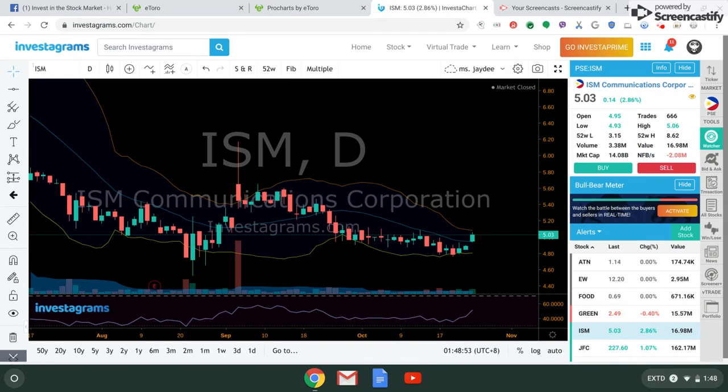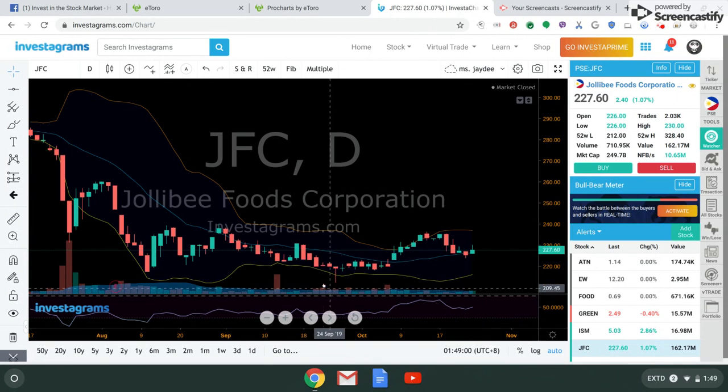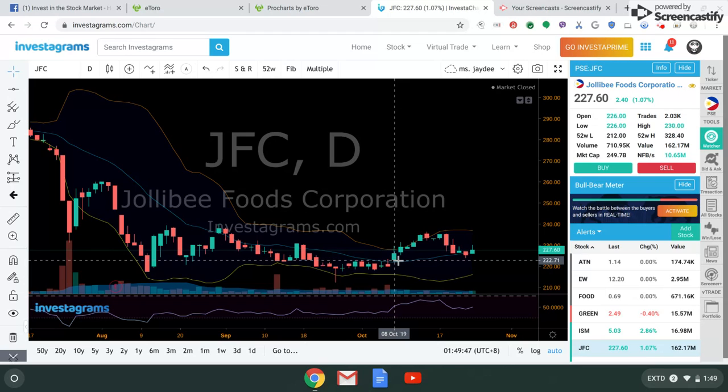The next would be JFC. For JFC, there's a good bounce around the MA20 level. As you notice, a lot of action happens around the MA20 level. It normally is a resistance area. When the price is moving below the MA20 line and reaches the MA20, you will either experience some price rejection or it can go on a breakout play, meaning it goes above the MA20 line and goes upward. In this situation here, you experienced a rejection in the price. That's why the downtrend did not stop.